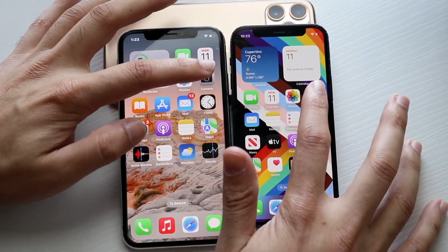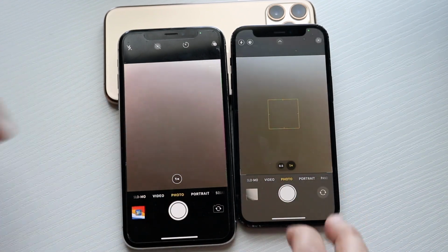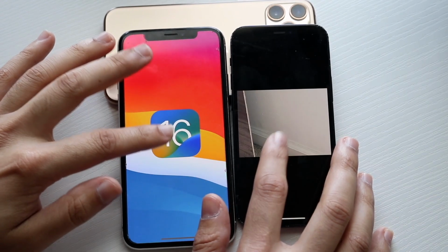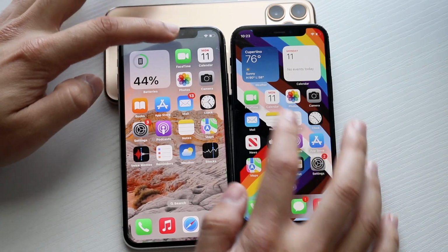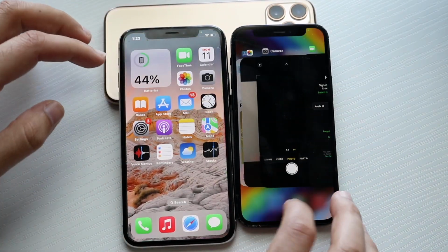Hopping out of here. Camera, 3, 2, 1. Pretty much the same thing, taking a photo, going into the photo itself here. Okay, kind of the same thing like I showed you, zooming in and out. It actually seems like the same thing on both. Hopping out of here, let's get into FaceTime, 3, 2, 1. Okay, the 12 mini I think was the faster one there too.